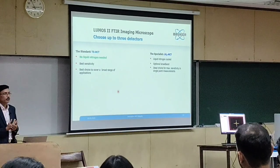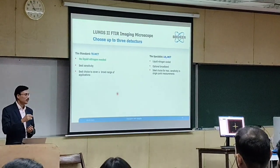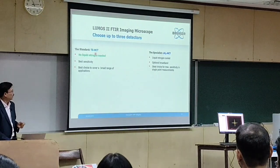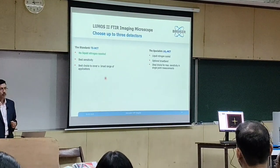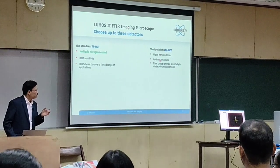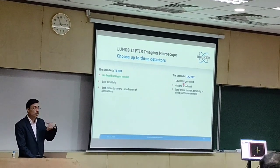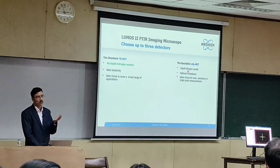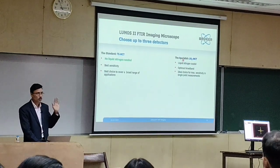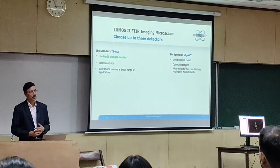With TEC MCT, the measurement point can go down to 10 micron size. A 10 micrometer sample or particle you can measure with this. But if you want to go lower, then you have to use the liquid nitrogen cooled MCT detector. Here we give the limit of 5 micrometer particle size, but actually you can go still lower, to 3 micron, 2 micron also. But in the specification we mention 5 micrometer. So for the highest sensitivity you can go with the liquid nitrogen cooled MCT detector.